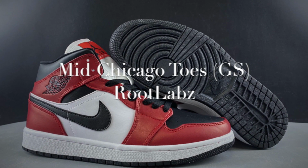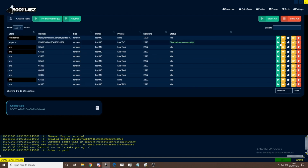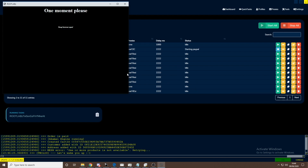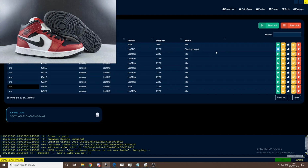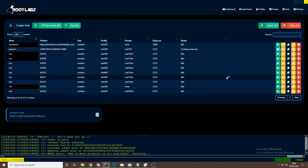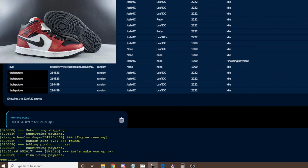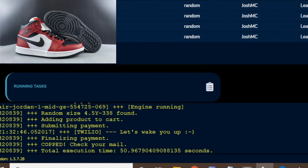So starting things off, we've got the mid Chicago toes in GS sizing, and as you can see, Root Labs is doing its thing, getting me that PayPal browser while I'm checking out for JD Sports. So I'll keep on basically just looping the task, trying to get as many as I can. I think on this one I got about 3 to 4 pairs thanks to Root Labs.